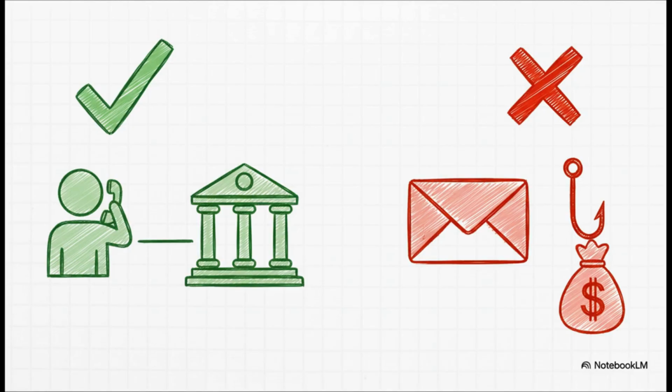So please, always confirm wiring instructions by picking up the phone and calling the settlement company. Use a number you looked up yourself, not one from an email. And if you get a last-minute email saying the instructions have changed, be extremely suspicious. One phone call can literally save you from losing everything.